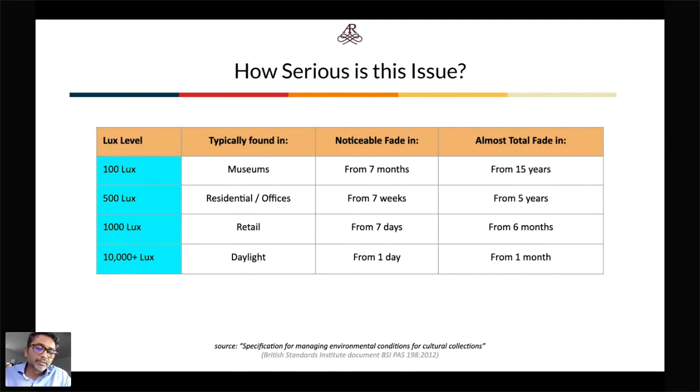If we look at the retail environment, so now we're talking about dealers and galleries as well as luxury retailers, those exhibiting, let's say, silk or textiles, leather, for example, you can expect to find something like 800, 900 or 1,000 lux in those types of environments. And if you exhibit the fragile materials in 1,000 lux, you can expect to see noticeable fade in anything from 7 days upwards. And you can expect to see almost total fade in anything from 6 months upwards.